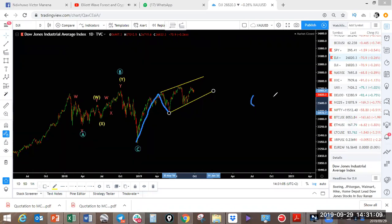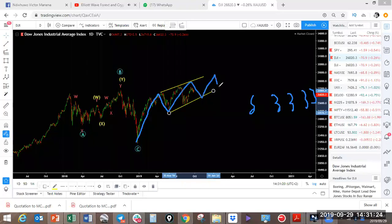So this structure will be a 5, 3, 3, 3, 3. That is 5 waves in wave 1, 3 waves in 2, 3 waves in 3, 3 waves in 4, 3 waves in 5. So that is what we're going to be looking for. It's a simple structure. At the 5, that's when we're going to expect the big corrective structure. That will look like the market is crashing, but it will not be. It will be just the big correction that we'll be expecting after this one here.